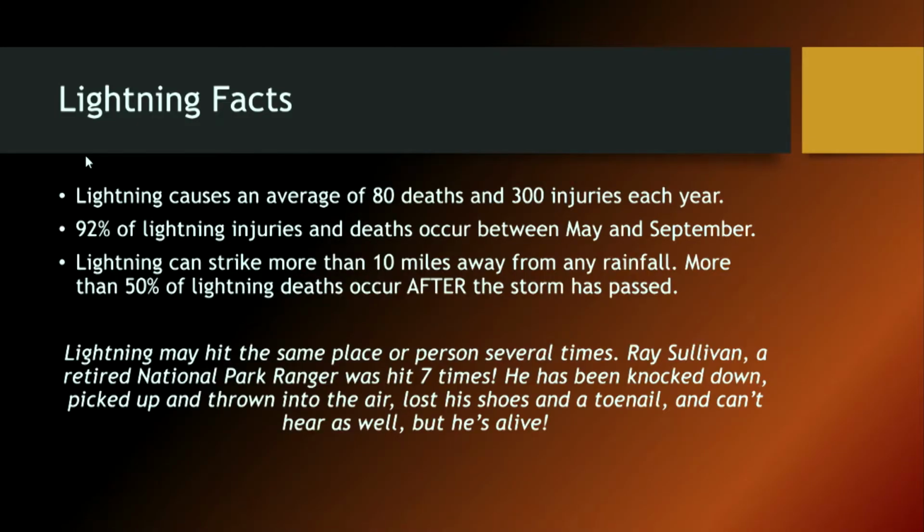So some lightning facts, and Ricky can correct me if I'm wrong. It's a little intimidating having a meteorologist behind you. Lightning causes an average of 80 deaths and 300 injuries a year. 92% of lightning injuries and deaths occur between May and September, and lightning can strike more than 10 miles away from any rainfall. Accurate? Yes.